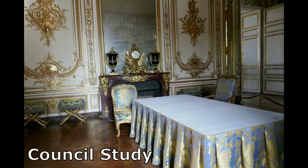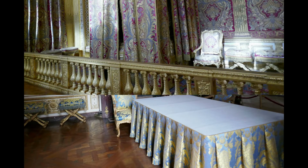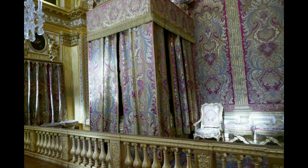The King's Bedroom and Council Rooms. You first enter a large room that served as a council chamber for the king's advisors. Now continue on into Louis XIV's actual bedroom. There's an impressive canopied bed, another period piece replica.